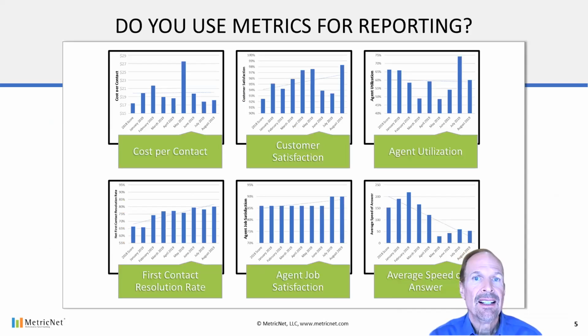Reporting. It's not a coincidence that the reports shown on this slide include the 6 KPIs: cost per contact, customer satisfaction, agent utilization, first contact resolution rate, agent job satisfaction, and average speed of answer. The one KPI not shown on this slide is the balance score, but we discussed that in detail in Module 3 of the course. Reports are good.